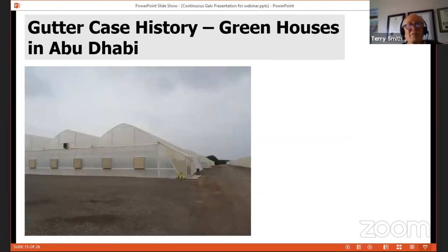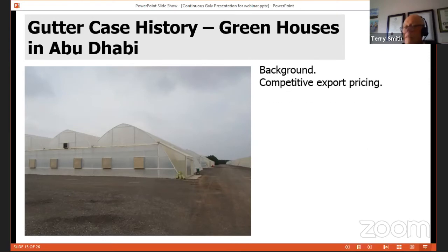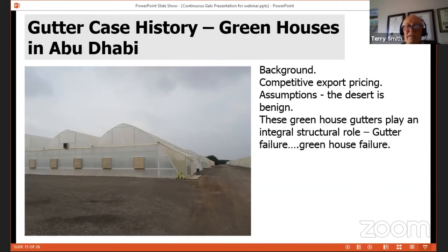There's a case history of a gutter in the greenhouses in Abu Dhabi. I was asked to go and have a look because a South African manufacturer had supplied these gutters and they started failing within a short period of time. Faced with competitive export pricing, the manufacturer sent the cheapest, easiest one, assuming the desert was benign. In these greenhouses the gutter forms an integral structural role, and failure of the gutter will result in failure of the greenhouse.